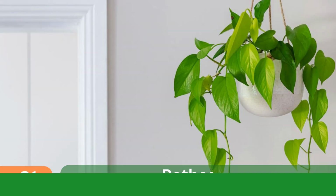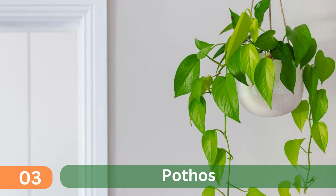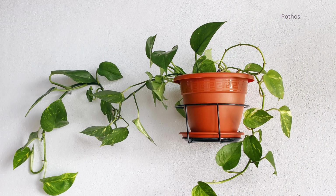3. Pothos. Easy to grow, low maintenance, and adaptable to any condition, pothos looks beautiful when hung, given that it is a climber plant.